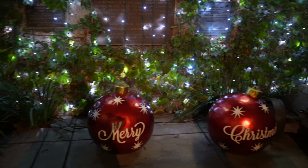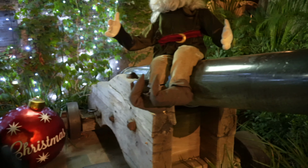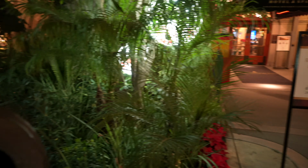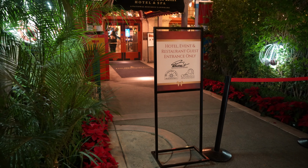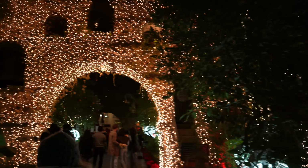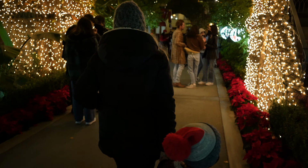And this is cool because they've got some Merry Christmas ornaments. And then here's the up close of this guy. And then another sign saying hotel, event, and restaurant guest entrance only. So we'll come over here and get a better shot of this display. And once we turn around, we've got the archway that's all lit up. And then a lot of people taking pictures, so we'll kind of sneak through here quickly.